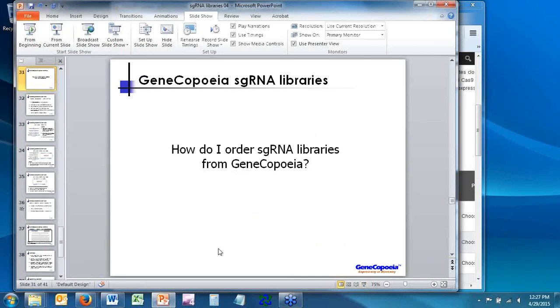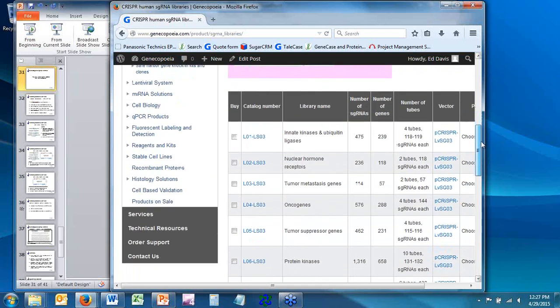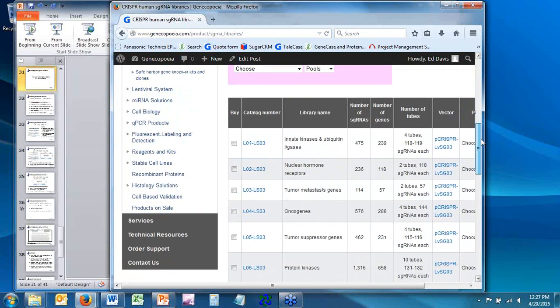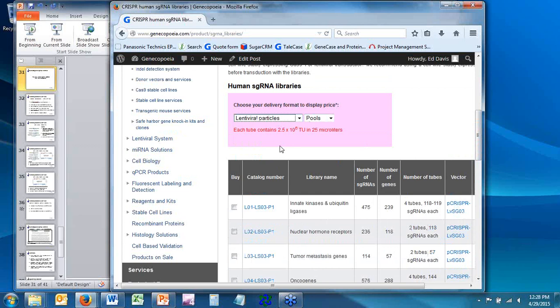Okay, so I will exit that temporarily and then open up our web browser. This is the GeneCopoeia Human sgRNA Library web page, and as you can see, there's a table listing each of the sgRNA libraries. So first you need to start by choosing your delivery format. So let's say I want to choose lentiviral particles. And so you get a message saying that each tube contains 2.5 times 10 to the 6 transduction units in 25 microliters. And this is usually enough for maybe 3 to 4 transductions, depending on the MOI you need to use for your cell line.